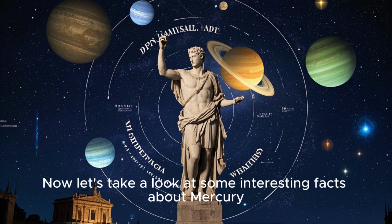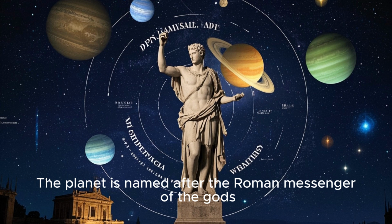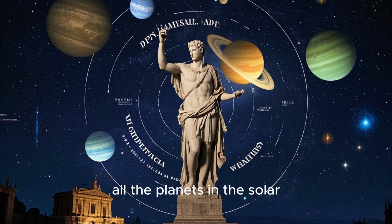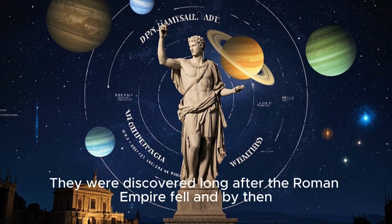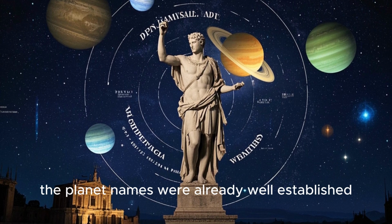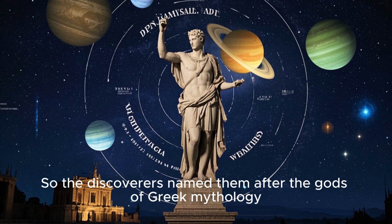Now, let's take a look at some interesting facts about Mercury. The planet is named after the Roman messenger of the gods. Interestingly, all the planets in the solar system are named after Roman gods, except for Uranus and Neptune. They were discovered long after the Roman Empire fell, and by then, the planet names were already well established. So the discoverers named them after the gods of Greek mythology.